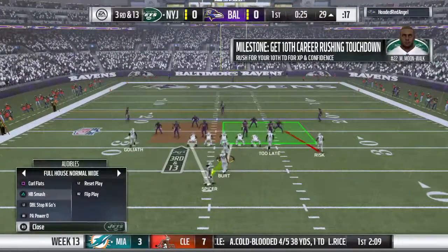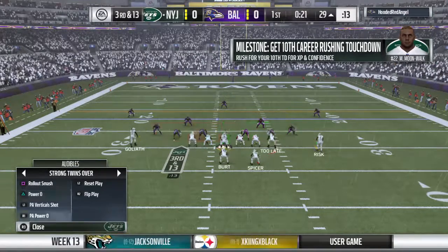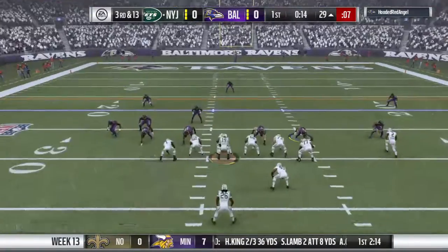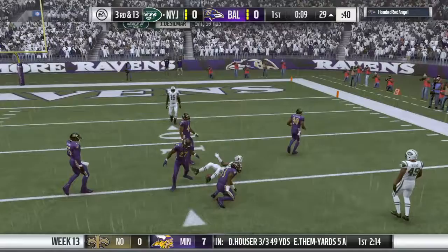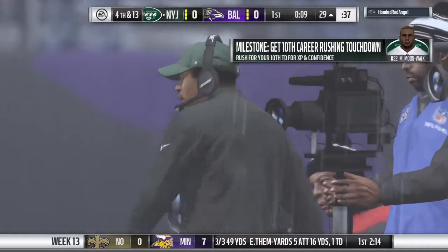Will this be the lucky one? It's third and goal. Let's go. Here we go. He'll look to throw. And incomplete here to bring up fourth down as the rookie couldn't haul it in.